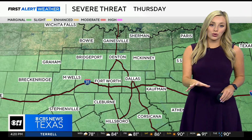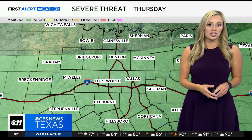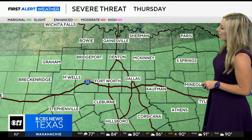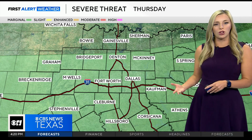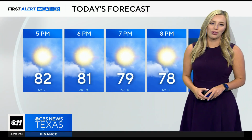I do want to show you the Storm Prediction Center has highlighted a level 1 out of 5 threat for the chance of isolated strong to severe thunderstorms across North Texas, anywhere highlighted in green. We could be looking at some gustier winds upwards of around 60 miles per hour and some smaller hailstones associated with any of those stronger cells that do flare up.